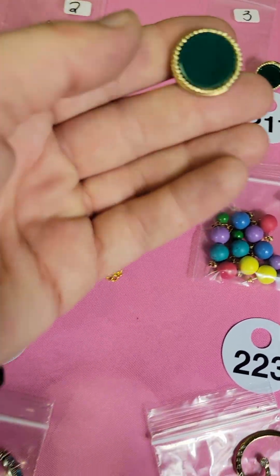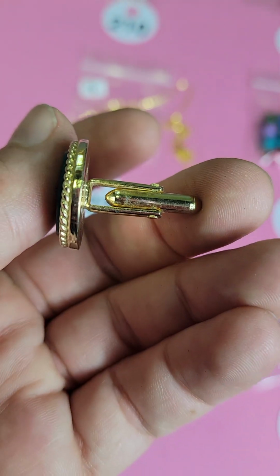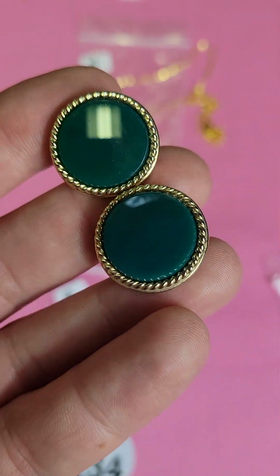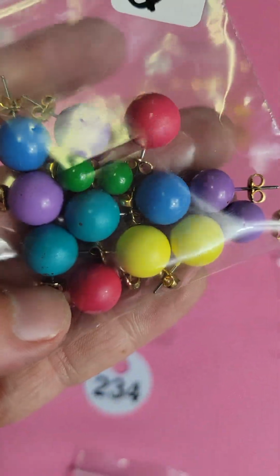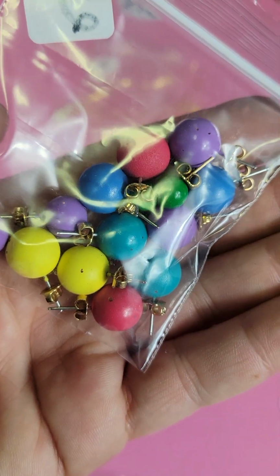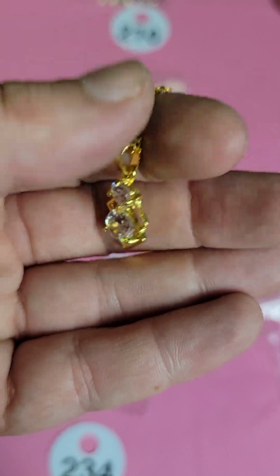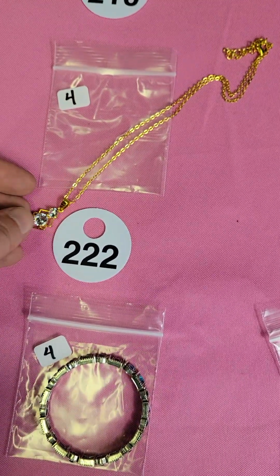211, these are cufflinks. And they match, of course. $3 for these. Very pretty. 223, a bunch of earrings here. There's a few pairs in there, $2. Nice bright colors. And this gorgeous necklace on 222 is $4. Very pretty. $4. It's an adjustable chain.